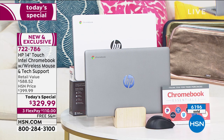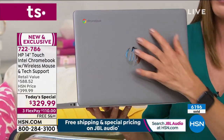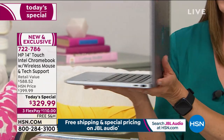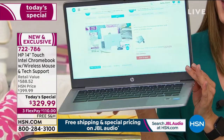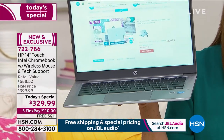And I think you're just going to love this. This is an all new Chromebook. This is the new 2020 model. It's got this upgraded chassis. Look at how high end it looks. It's very streamlined. It's very sleek. It's very modern. It weighs about 3 pounds, so it's super easy to get around with.